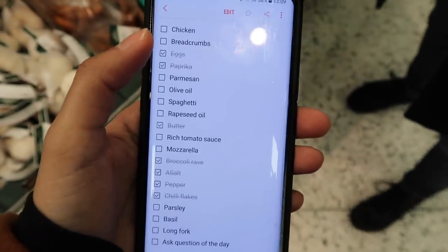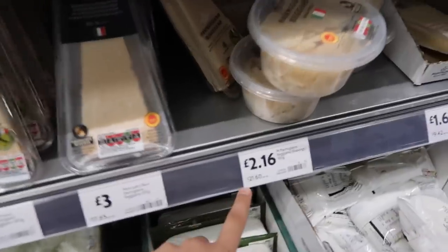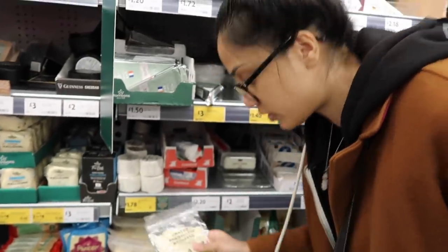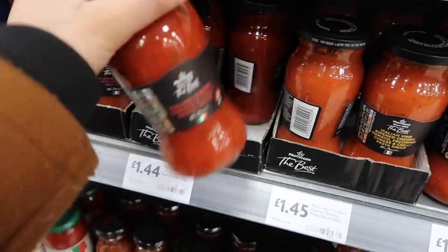Okay, next stop, breadcrumbs. Breadcrumbs! Yeah, that's it. Is Parmigiano the same as Parmesan? Oh, so this isn't even imitation, this is real stuff. I never knew there were so many different types of oils. Rich tomato sauce. Spaghetti.